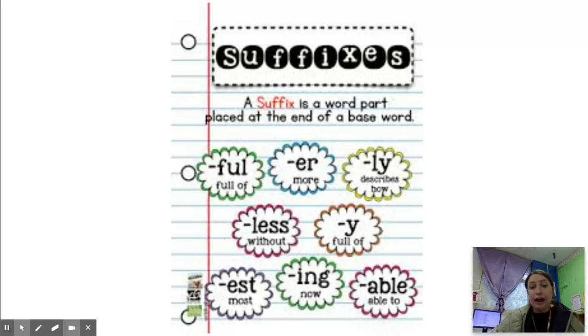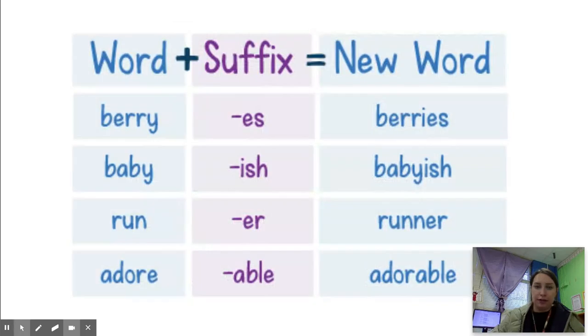fast. ing is an action, so you're doing it right now. And we talked about ing and ed a lot earlier in the year. So ing, like walking, that means you are moving your feet right now to walk. And then the last one is able, like able to, that means you can. It's something that you can do. So if you're able, that means that you can do it. Okay. We'll move on to the next slide.